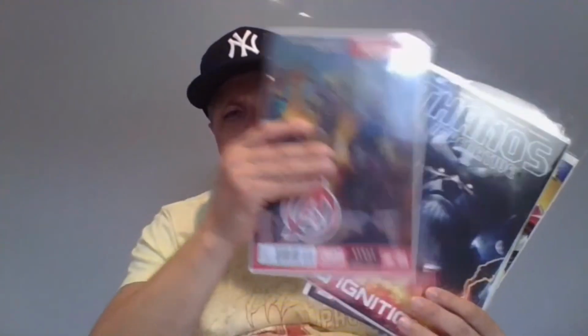So yeah, just a quick recap there. We picked up that Beta Ray, Wolverine, Dotman, Avengers, Thanos Ignition, Thanos Imperative, first Azari, 2 copies of that. Very nice newsstand and that gorgeous 361. So yeah, that's the haul.